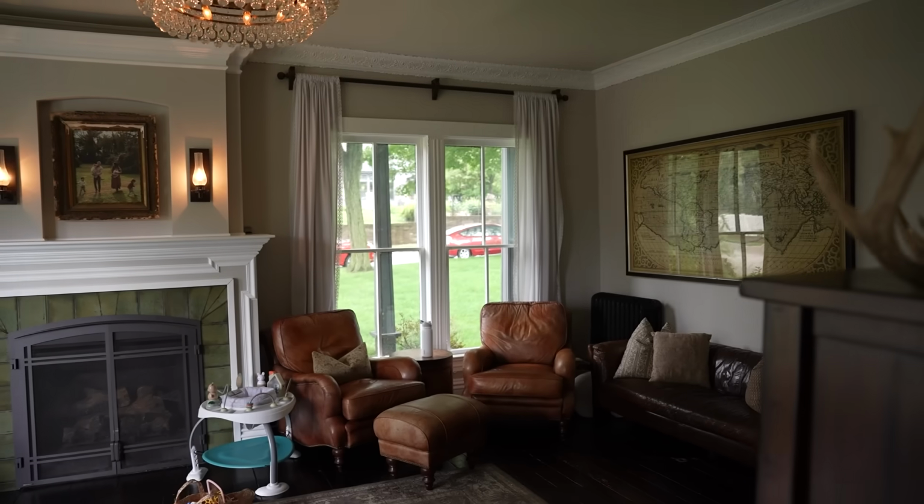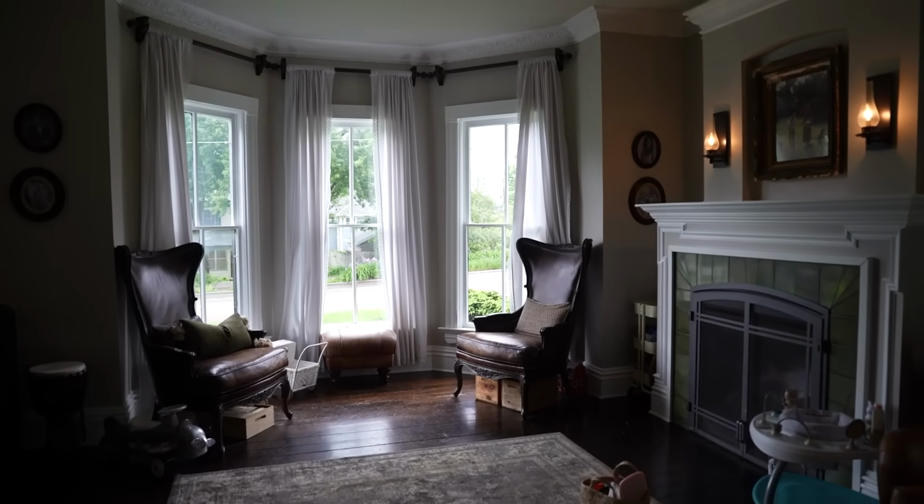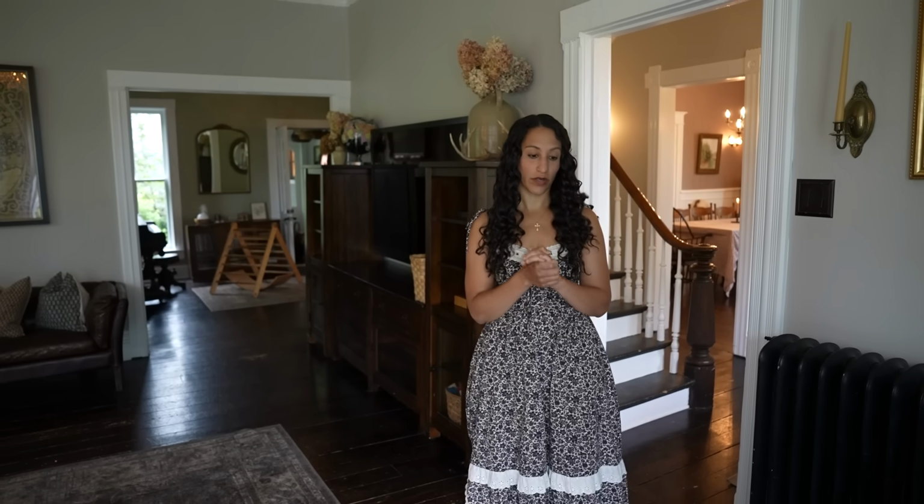I would say that my husband, Seth, and I are both very inspired by vintage revival, and particularly English country, and then obviously Victorian style, because this is a Victorian home. I'm really drawn to a muted color palette personally, and I love a lot of texture, so you'll see that evident in our space.